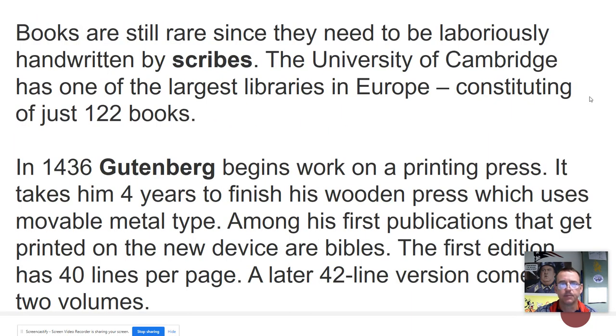Now, books are still rare because scribes, typically monks and stuff like that, would do it by hand. Any book that was copied was written by hand. So if somebody did the Bible, they'd have to start with page one and then go all the way through the whole book before they could do one copy. And so it was very laborious. University of Cambridge has the largest library in Europe, consisting of just about 122 books of scribe-type books, meaning handwritten.